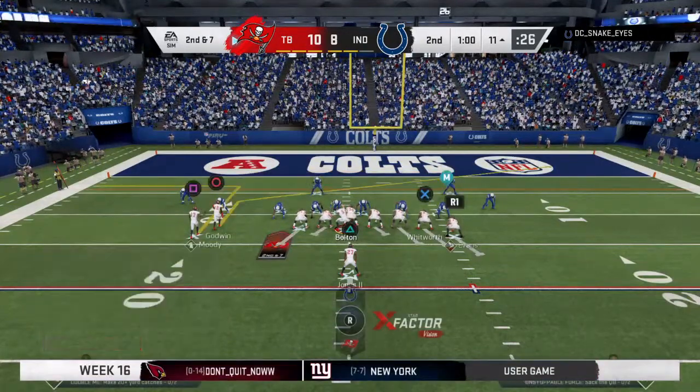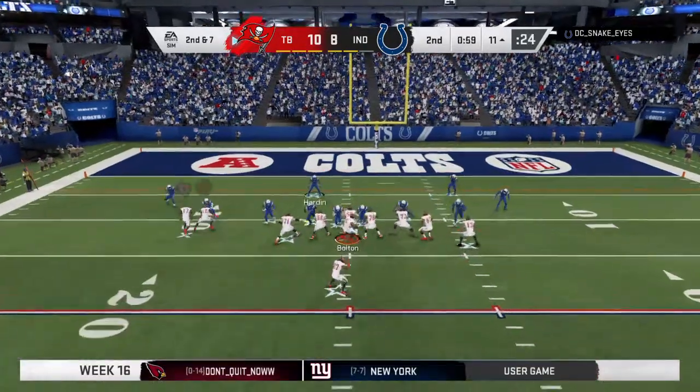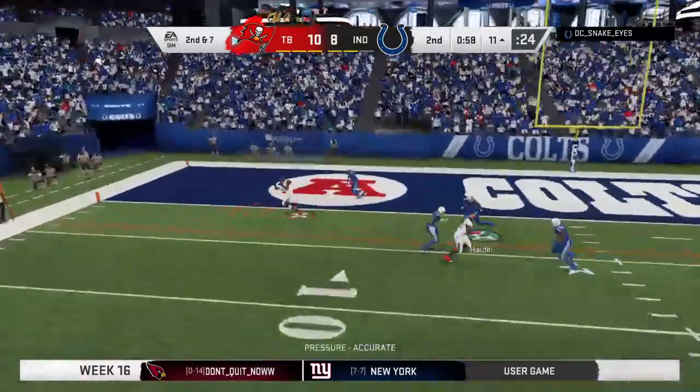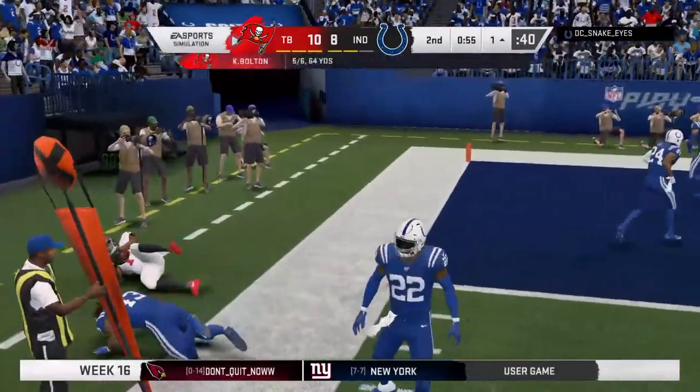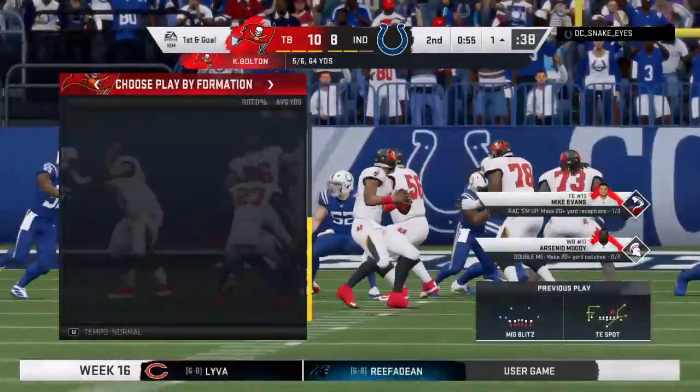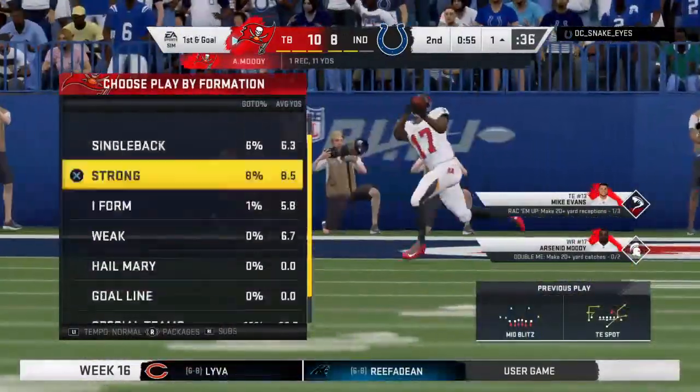Watch the whip. Check 37. To throw on second down. Bolton. And it's caught. He's got his first catch here before halftime, and it goes for a first down.